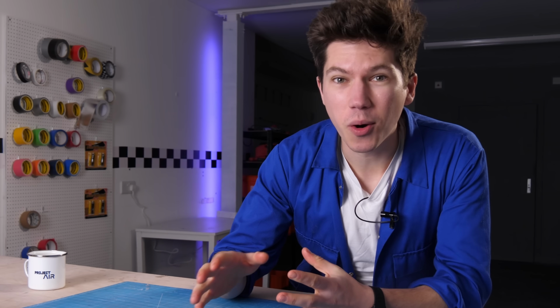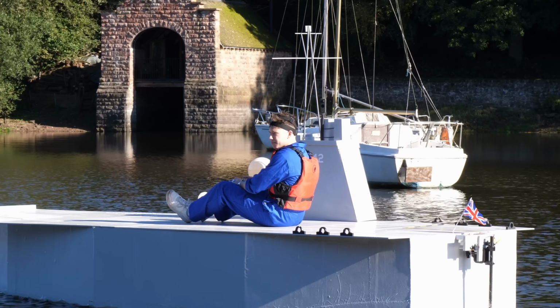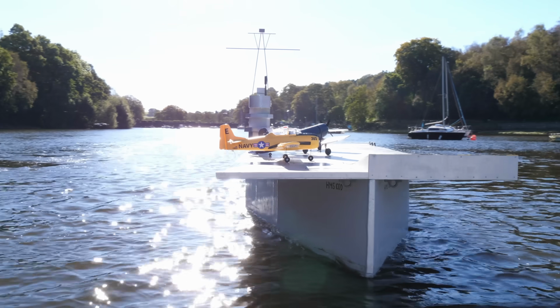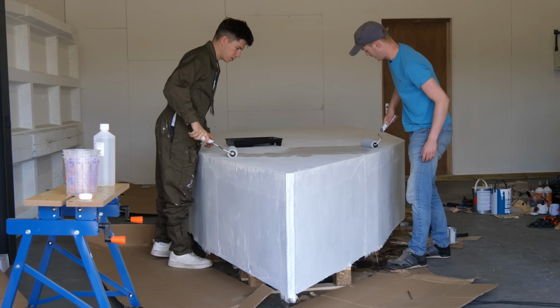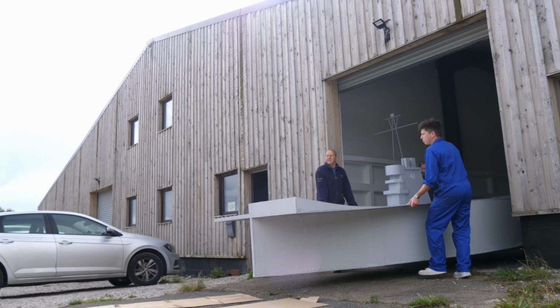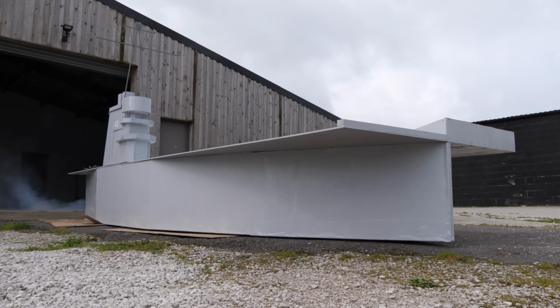And a few months ago, I finally achieved this goal by building the world's largest RC aircraft carrier, which was by far my biggest and most ambitious project to date. We spent many long weeks designing, building and painting a gigantic foam and fiberglass hull, before fitting it out with a control tower, arrestor wires, and a few hidden features to make our mission more achievable.